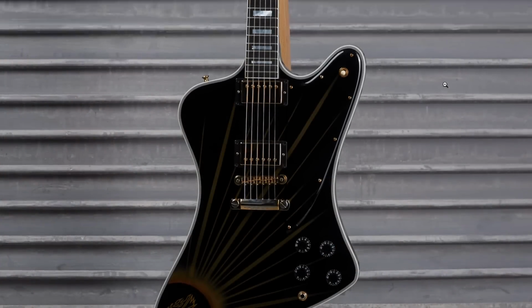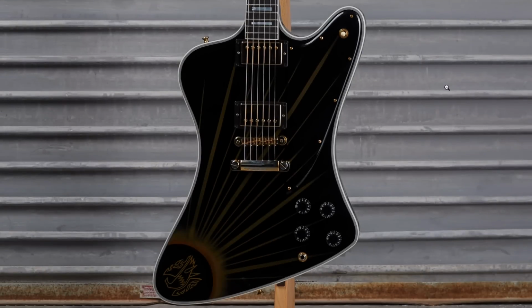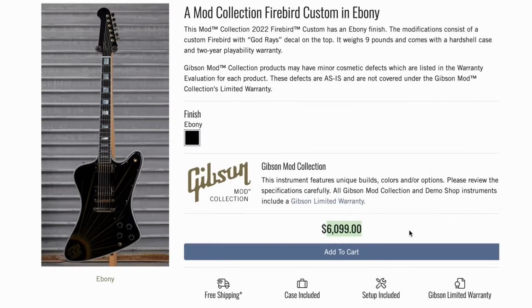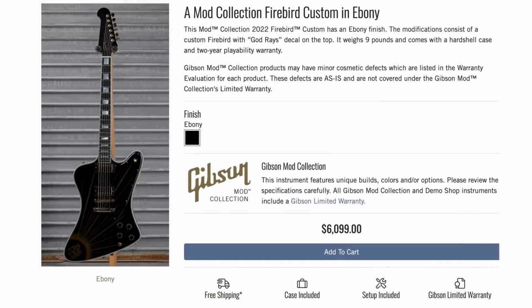That's awesome. But I don't think it's worth the $2,000 premium over the other ones that they're always posting and having a hard time selling. Right here, $3,400 for the exact same thing, just without the custom paint on the front. So it's cool, just not double price cool. Maybe they could have redeemed it by doing something special on the back. So I suspect that one is gonna sit for a while.